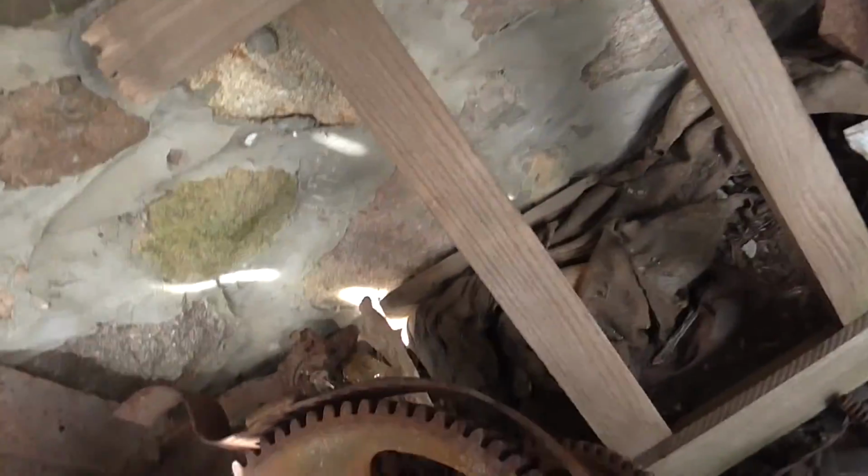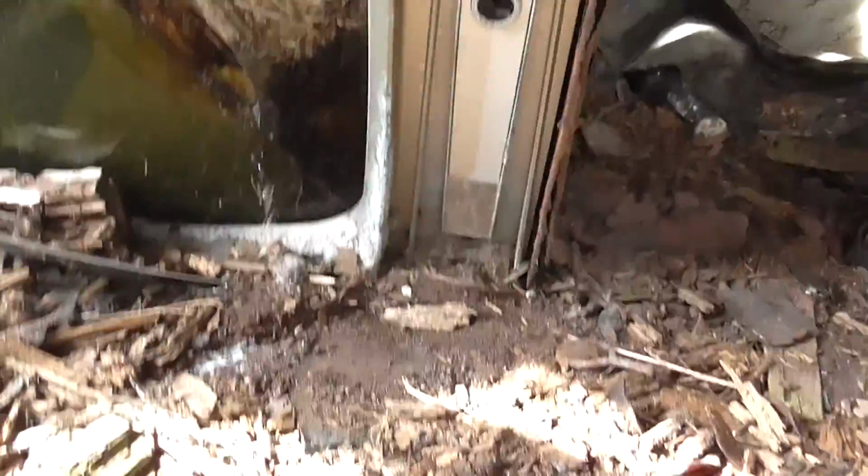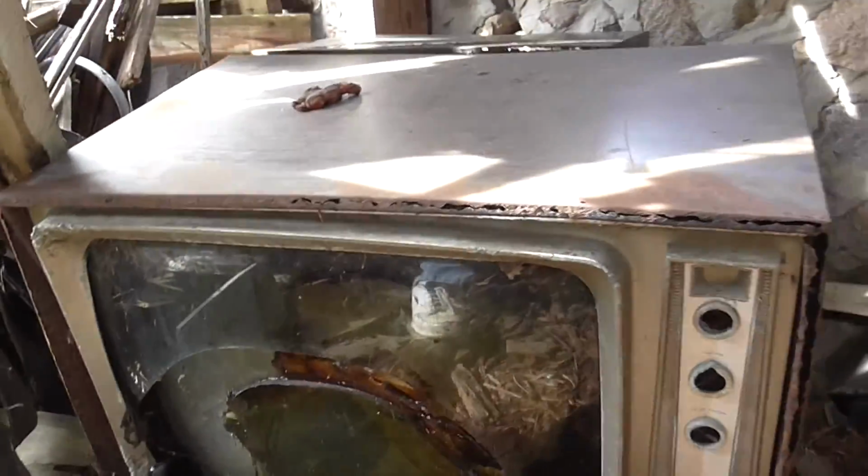Those are the oldest TVs I've ever seen. Oldest TVs I've seen so far, folks. Good video of them. That is awesome. And this one I don't want to move because I think it's holding this whole barn up, boys. What? I have no clue what that is. There's all kinds of random stuff here. Looks like the same kind almost. That's cool.